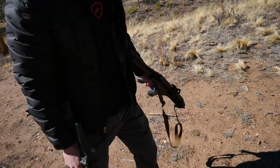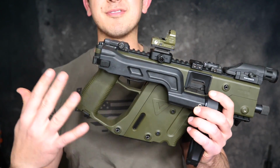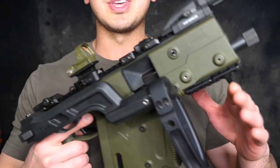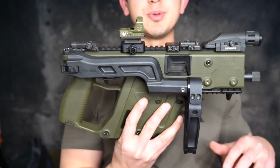So awesome in this configuration. This is really, for me, kind of where I find the awesome, cool factor of this gun is in the ability to fold it. That's just a personal thing. It's a cool gun regardless. So now we'll talk a little bit about the gun, the Kriss Vector.